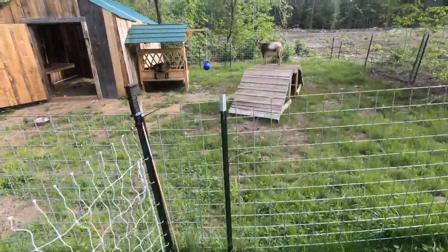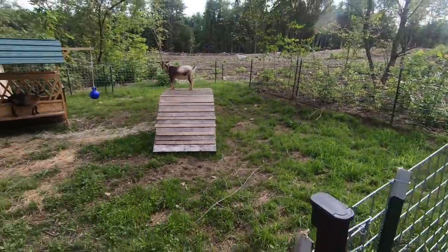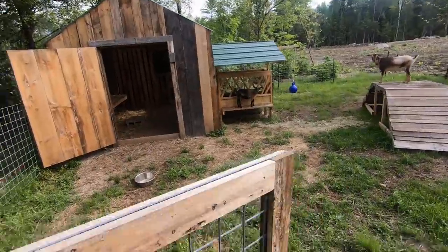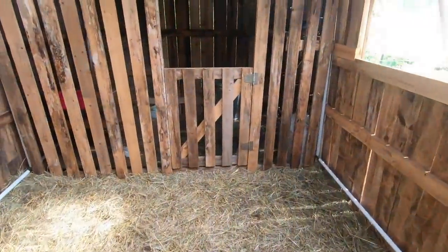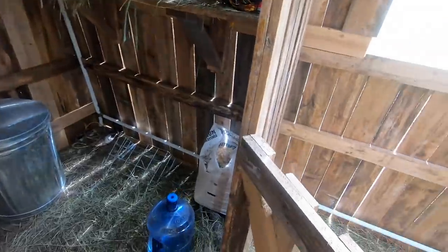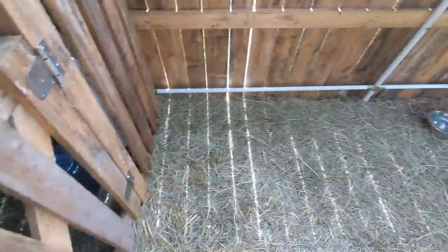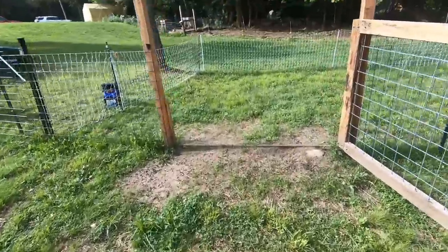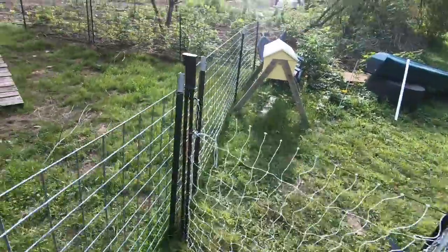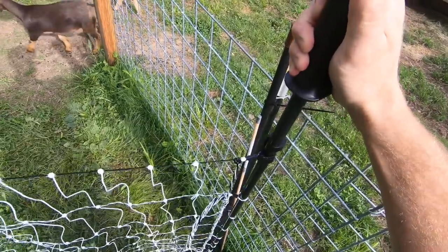All right, need my T-post driver. And that's back here in the goat pen. Hi, girls. Right where I left it. I really like having this gate. Makes it so much easier getting in and out.